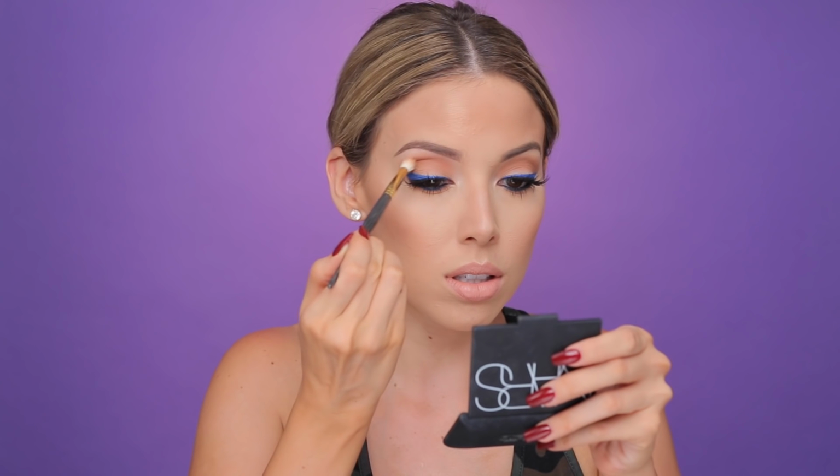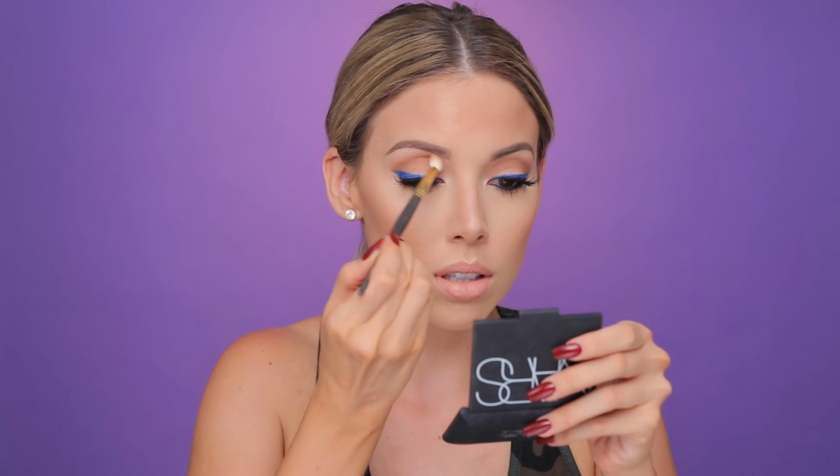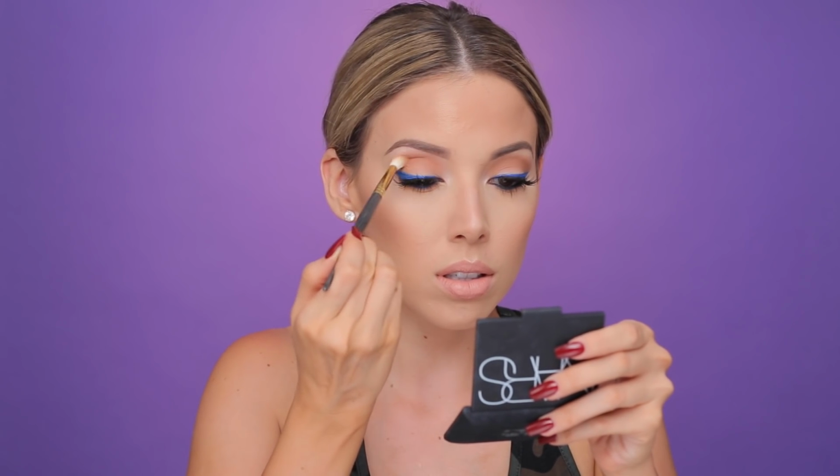And it just helps to add a little bit of lift to the crease area if you feel like it's a little bit overpowering, which it can be.